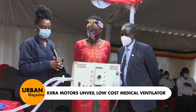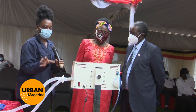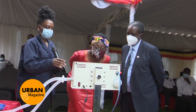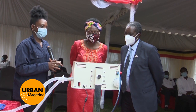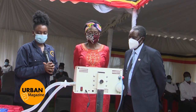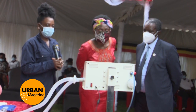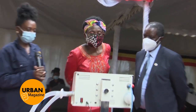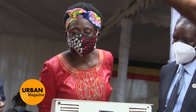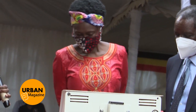So the system is capable of informing you if there are any alarms, if anything has gone wrong, and it will do continuous monitoring of the pressure being delivered to the patient, the tidal volume that has been delivered, and the flow rate at which it's delivered. We can also see the respiratory rate, that's the breaths per minute. Yes, that's about it. Report compiled by Ruth Naseje.